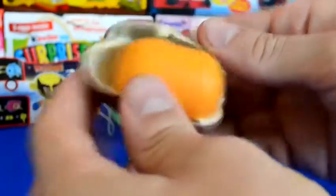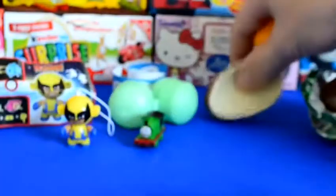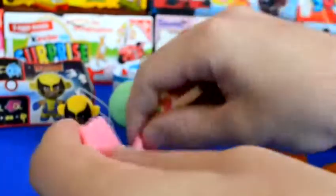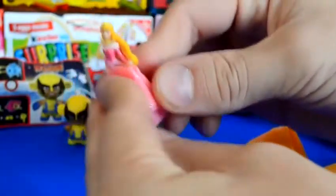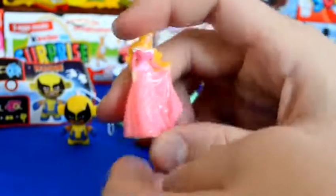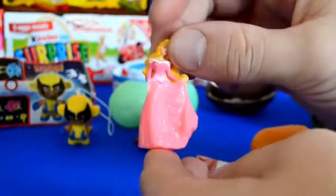All the cool characters. So let's take a look at the Disney Princess Kinder Surprise egg. And let's see what we find. Look at that, really nice. Now, the detail on these Disney princess figures is really nice, and they're just 2 or 3 pieces, and they put together really well. Let me know in the comments below who this princess is, if you know.